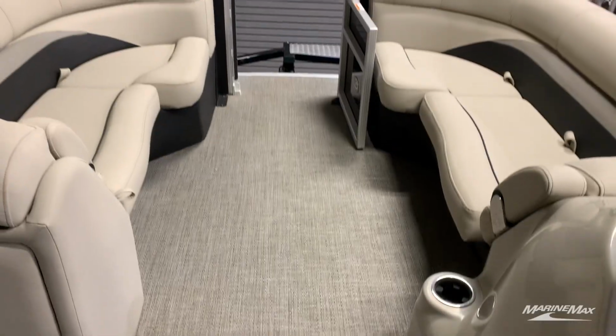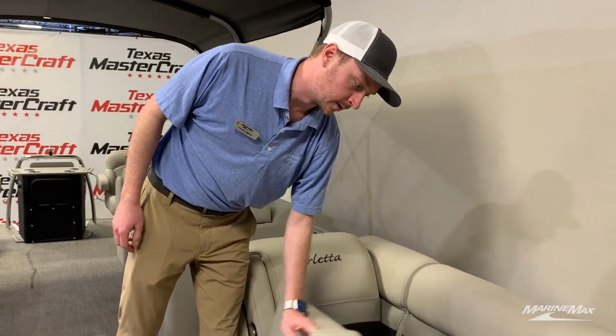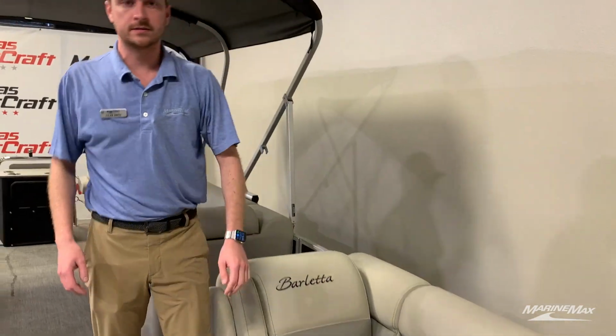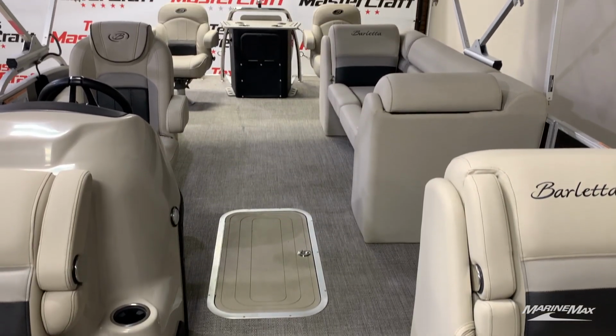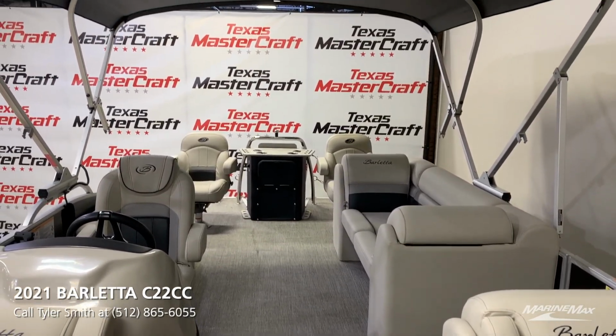All right guys, as we step inside the boat, you can see we have this awesome bow seating. All of these seats are going to have storage underneath them. Going to be able to store all your life jackets and anything that you need. As we step back into the boat, you can see we have full in-floor storage as well. And then this awesome bimini top.